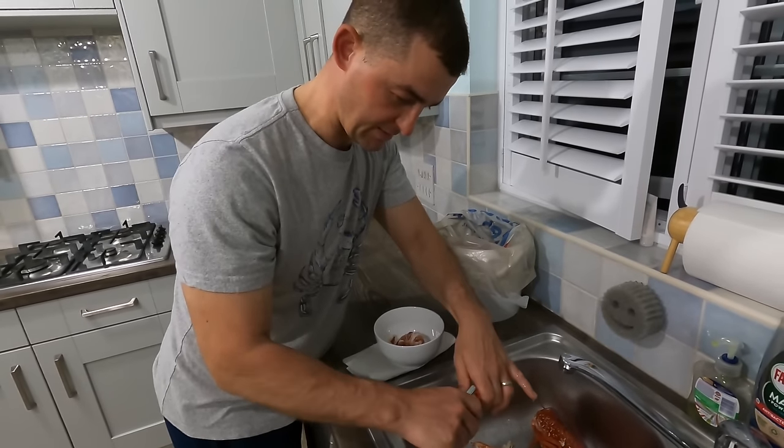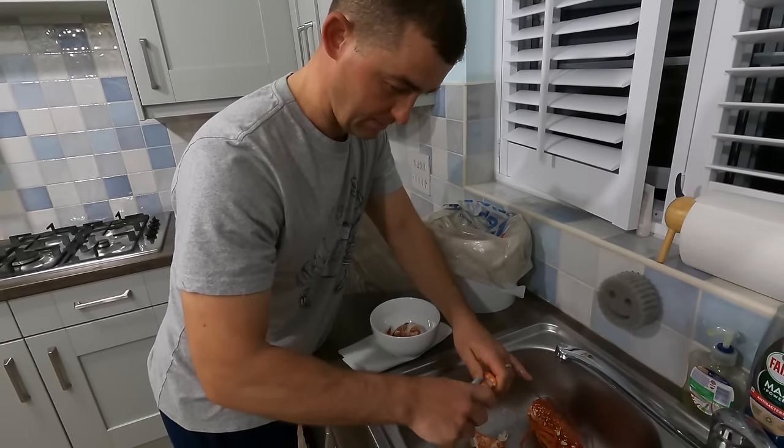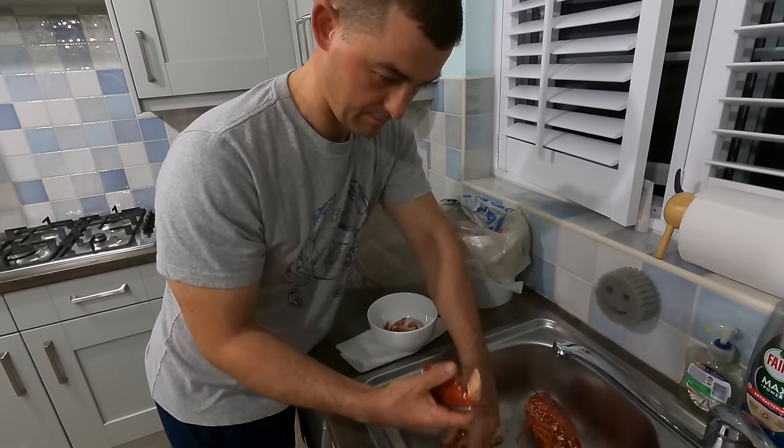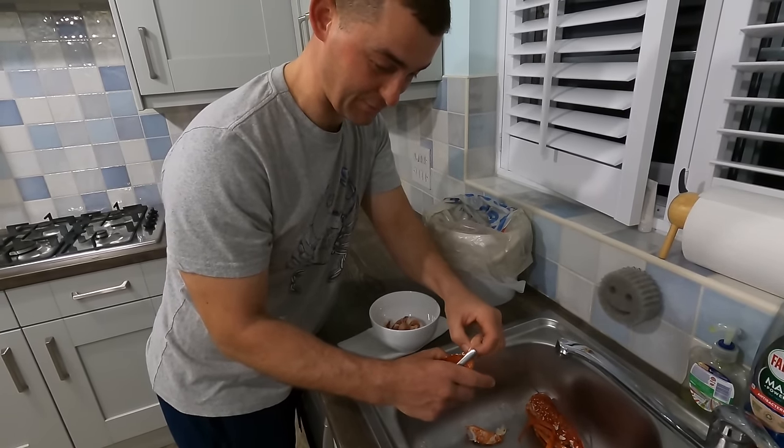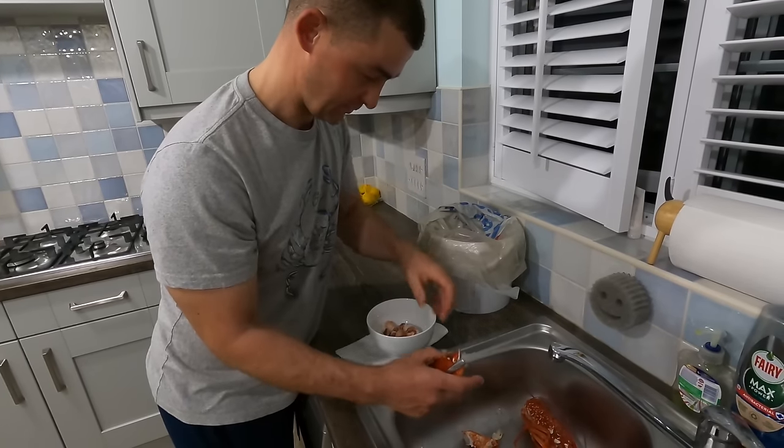What we have done in the past is I've kept these shells and we've gone around to gyms and made a bisque. But I've got like 3 lobsters' worth of shells in the freezer, so we don't need to keep any.